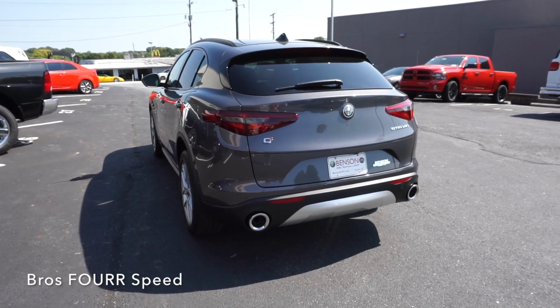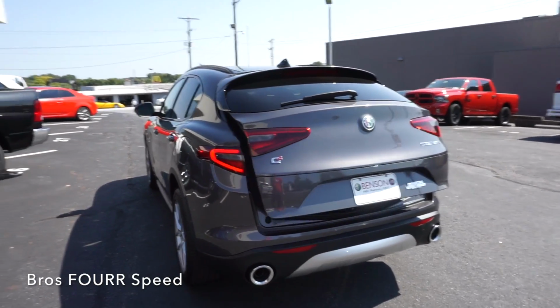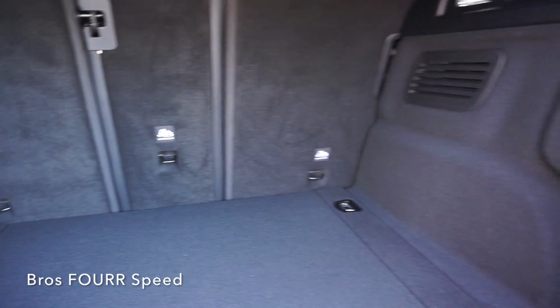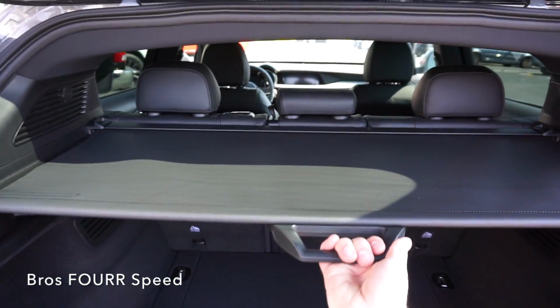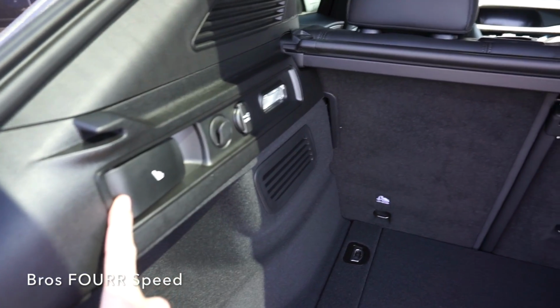Now we'll go ahead and take a look at the rear storage space, and you can either double tap on the key fob or walk up to the vehicle and do that as well. You have 18.5 cubic feet of space back here with the rear seats up. Definitely have plenty of room, a little bit of storage on both sides, which is nice. You also have a removable tonneau cover, so we can just pull on this and slide that back. This is how you fold down the left seat here.